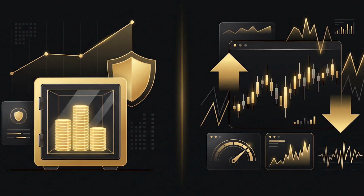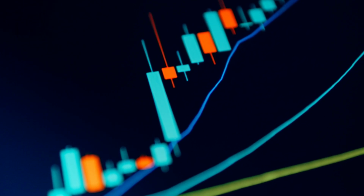Futures on Bybit. If spot is a deposit, futures are active market play. And that's where Bybit's real power lies. With futures, you can profit both ways. Long, betting on growth, short, betting on decline. But the most exciting part is leverage. It lets you trade with 10, 20, even 100 times your capital. Meaning with $100, you can open a $1,000 position.